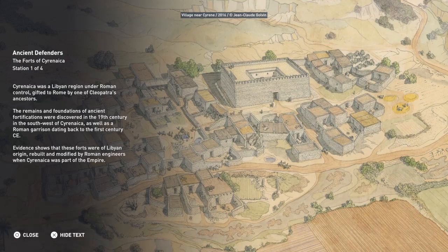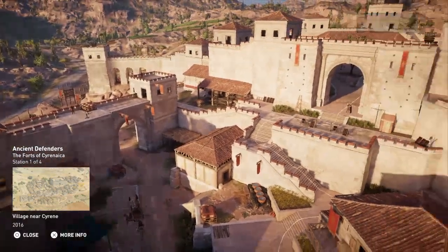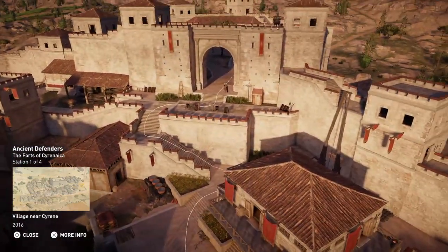Oh, this will be so interesting. Evidence shows that these forts were of Libyan origin, rebuilt and modified by Roman engineers when Cyrenaica was part of the empire.